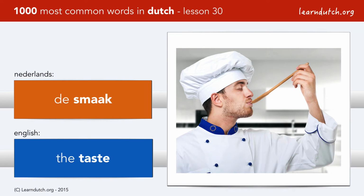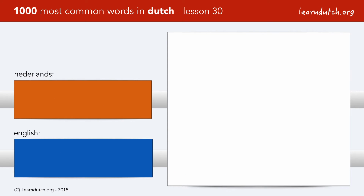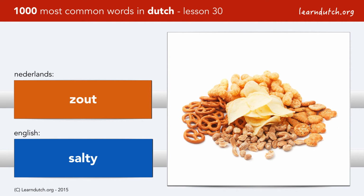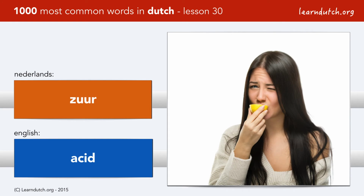De smaak. And we now deal with the basic tastes that our tongue, de tong in Dutch, is able to distinguish. Zoet. Zout. Zuur.